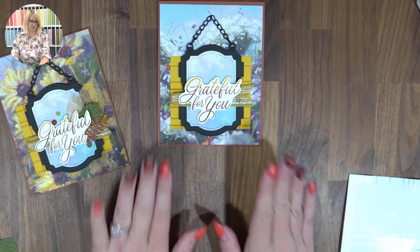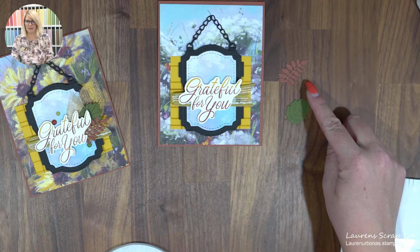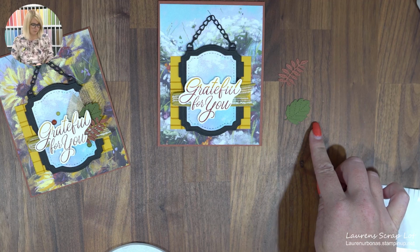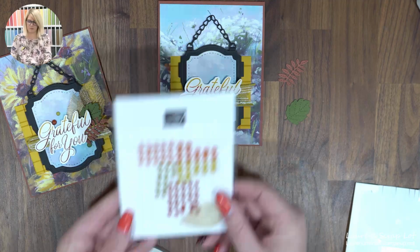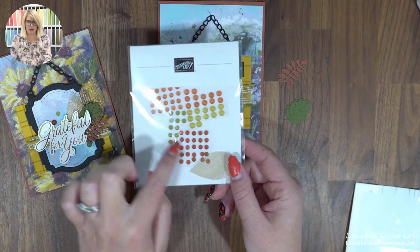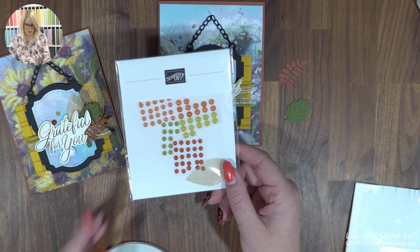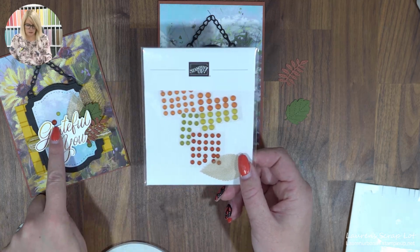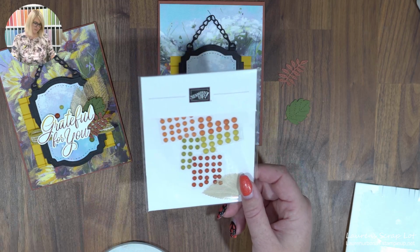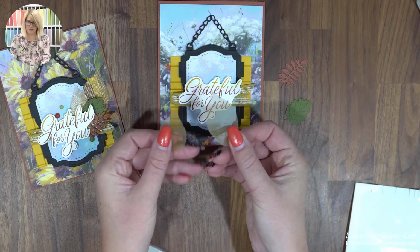Now time to decorate. So with the beautiful dies, I have cut out a little copper clay leaf and a mossy meadow leaf. I have also grabbed myself the set of faux glass dot embellishments, and I just grabbed 3 different colors. So whichever ones you want to pull out of the pack. I used a large and a small. And then here's my favorite thing from this package. These leaves, look at them.